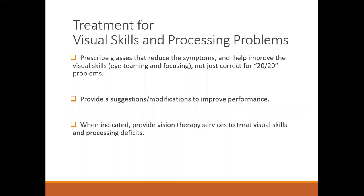The treatment for the visual skills and processing problems sometimes includes glasses. Sometimes there are glasses that are for eyesight, not that 20/20 part, but sometimes to just help the eye teaming and focusing work better. Modifications and suggestions to improve performance. So basically that would be just adapting the environment to deal with the problem. And then when indicated, vision therapy. Vision therapy services are the most effective at treating convergence, focusing, and eye tracking problems.